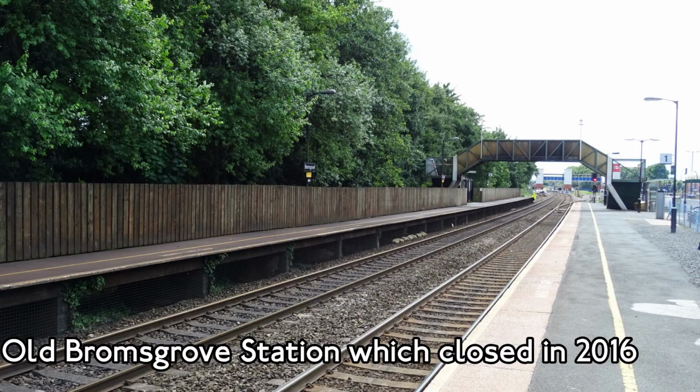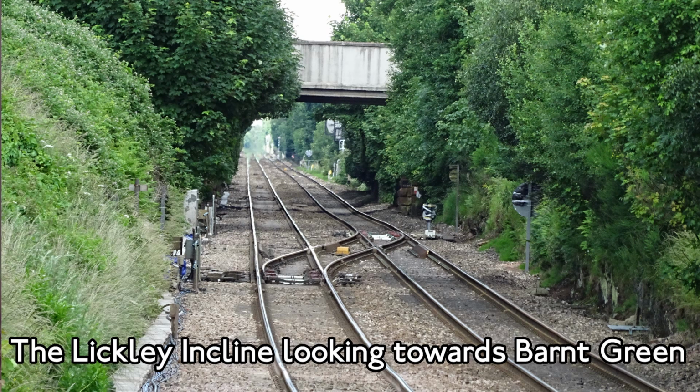they relocated to this location in 2016, because it was only a two-platform station originally, and it was much further towards the Lickey Incline. But this station is the revolution of the Cross City services, where they got extended to Bromsgrove, and it got electrified. But it's not a good location to film trains, to be honest with you.